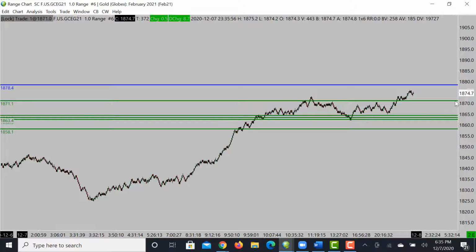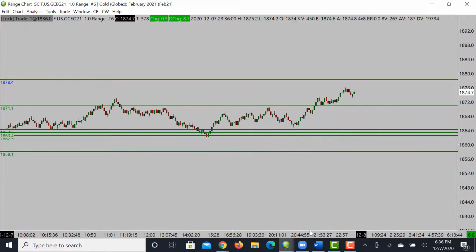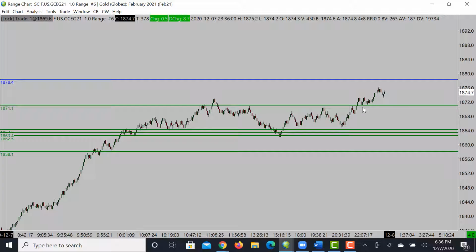Gold still moving up. Nice movement it had today. We got some levels of support here. If the market does not come back underneath this level of 87, we are targeting the market to try to pull up into these 78.4s. So we'll look for the market to try to gradually pull into 78.4. That is our measured move there.